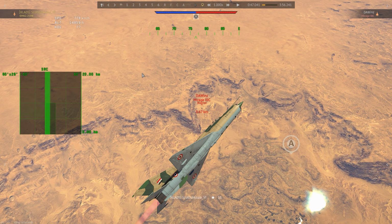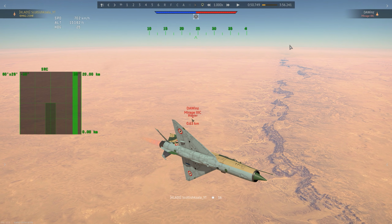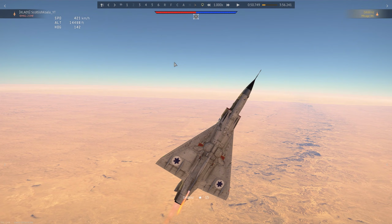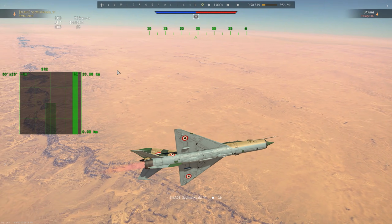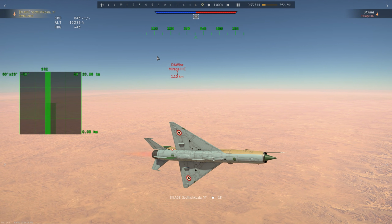Now, we have a relatively sizable energy advantage over the Mirage here as he comes up to my altitude. We are at a solid 700 kilometers an hour. He's going to be all the way down at 400. So we have quite the energy advantage over him. The only thing is, I don't have the room to put that into effect.